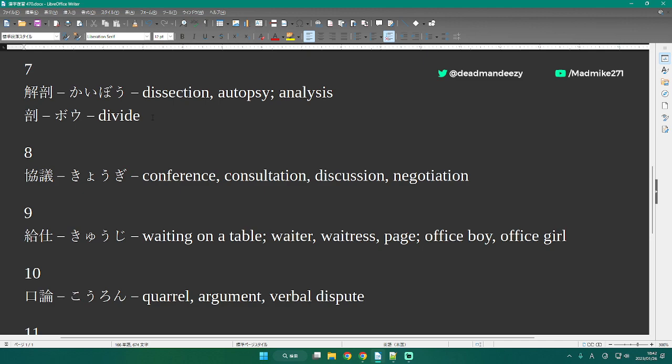Bo is to divide. Kaibo. Kaibo is therefore to untie or unravel by division, which means dissection or autopsy or analysis. You know, in a metaphorical sense, analysis, or in a very real way, dissection or autopsy.